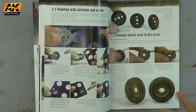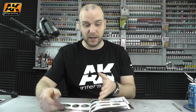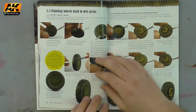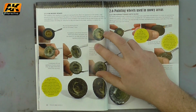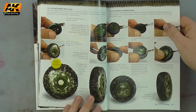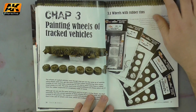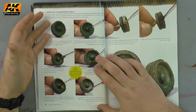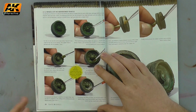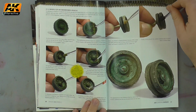And then we have the spraying of things, the weathering of the wheels, using basic techniques like simply pigments and water. Very basic but very effective. Going up into more advanced stuff like using thick mud, snow, all sorts of weathering washes and everything. As you can see as well, everything is laid out very, very well. You've got good quality pictures, you can see what's going on, it's illustrated nicely, and each picture has its own little paragraph explaining exactly what's going on.